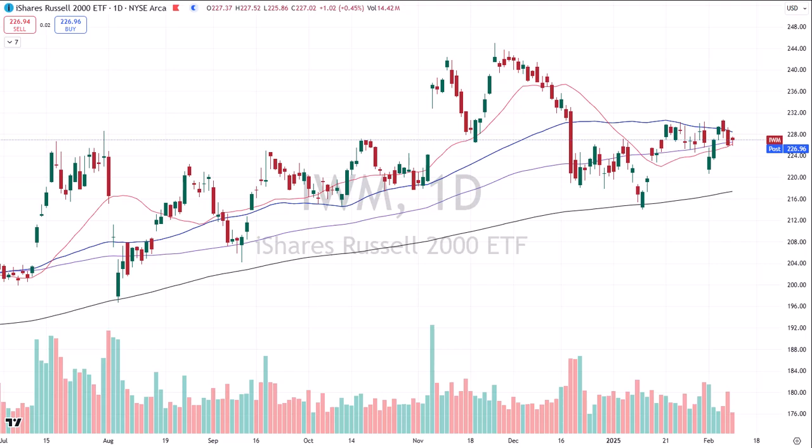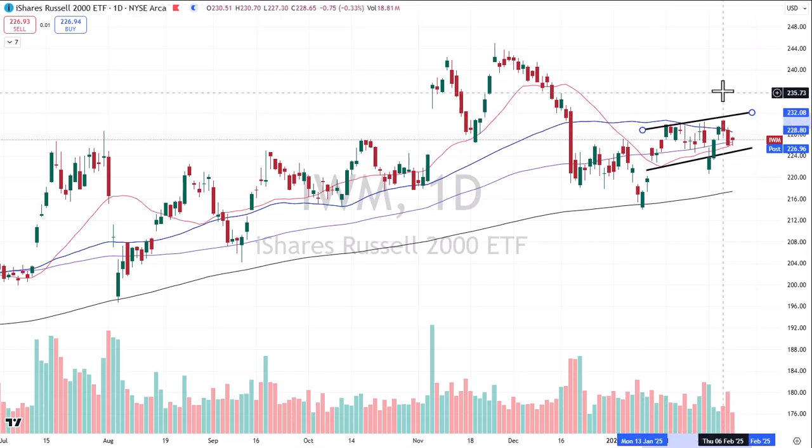What about Camp IWM? What's going on over there? Well, we had somewhat of an inside day similar to the Spiders. She's hanging around in the convergence of these moving averages, still eating time off the clock. You can call this a channel. You can call it whatever you want. It depends on what you want to believe.